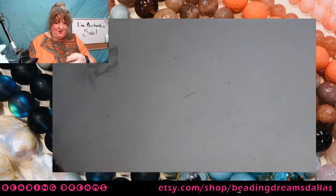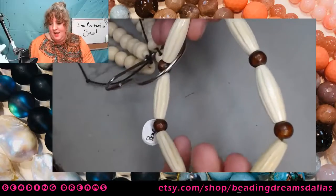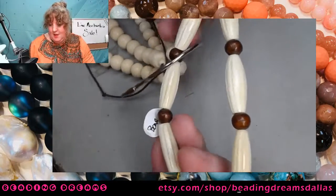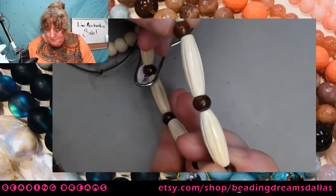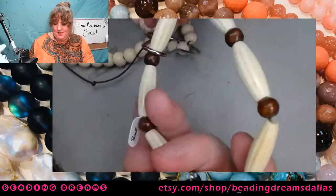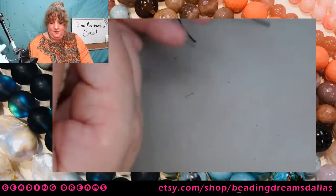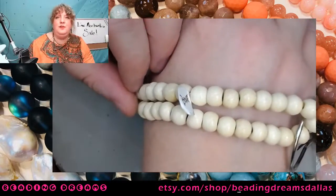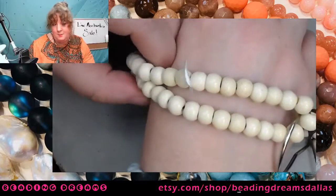I have this cool strand of carved bone tubes, essentially. They're fluted, really cool shape, mixed with brown wooden beads. Got that strand for $10. I also have a strand of 8mm really fat bone rondelles. Usually don't see bone beads in a true round. This is about as close to round as you're going to get in a bone bead.